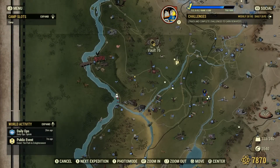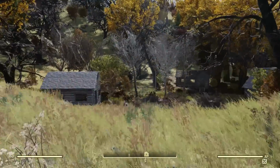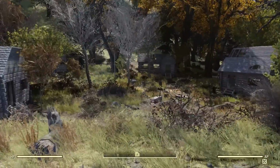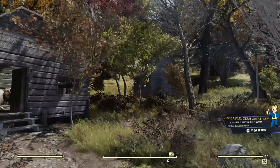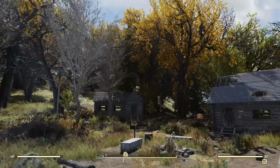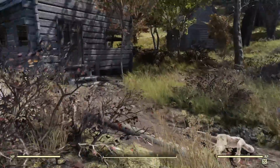Alright, so for this next strange discovery, we'll be located over at Alpine River Cabins. It probably would have been better if I came to this place at night to show off what all happens here. But when you come here, you will hear a woman screaming very creepily. I'll go ahead and wait for the scream. So yeah, you guys heard that right. Very strange.